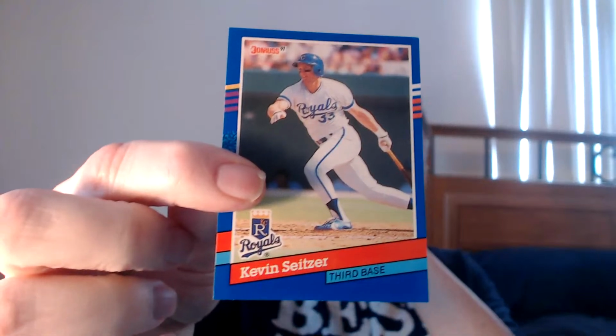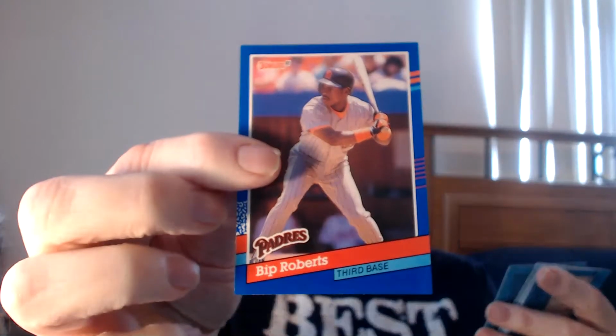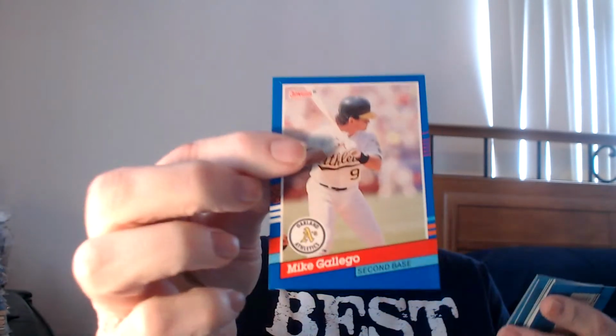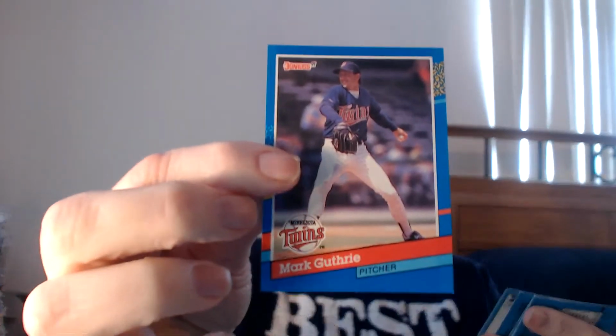It could be today. Next, we got Kevin Seitzer, Kansas City Royals. Mark Langston of the California Angels. Then we have Bip Roberts of the San Diego Padres. Mike McFarland of the Kansas City Royals. Mark Eichhorn of the California Angels. Mike Gallego of the Oakland A's. Randy Bush of the Minnesota Twins. Orel Hershiser of the Los Angeles Dodgers. Jim Presley of the Atlanta Braves. Then we have Mark Guthrie of the Minnesota Twins.